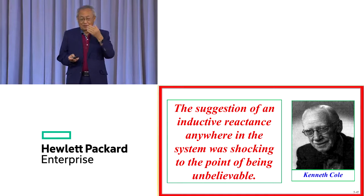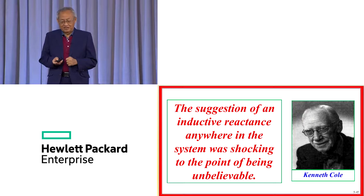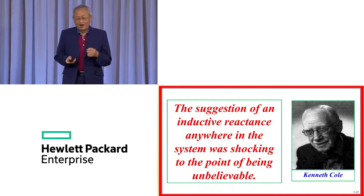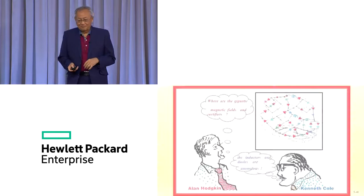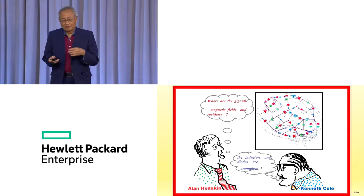Cole in particular wrote a book, and on one of its pages, I quote: the suggestion of an inductive reactance anywhere in the system was shocking to the point of being unbelievable. This comes from a very eminent physiologist, showing how serious that dilemma was, okay? And that was just a cartoon showing that this remained unsolved to this day, for example. And of course, people stopped looking for the diodes and inductors.